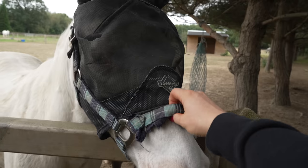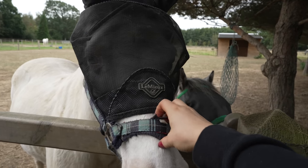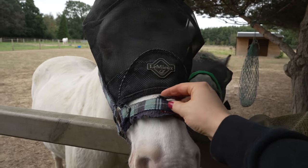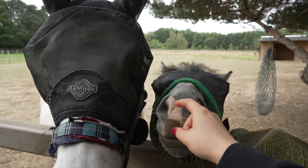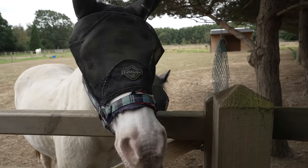Ignore his head collar. This is his field one. Duke likes to chew on this bit and hang off it. So this is what it's looking like at the moment, aren't you? You're a little troublemaker. Yes. Oh, slipped off then.